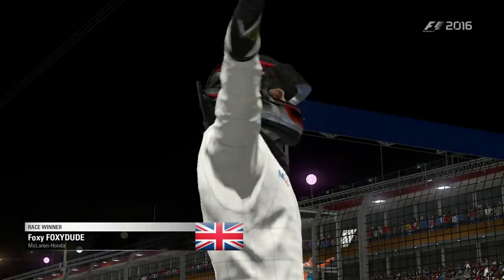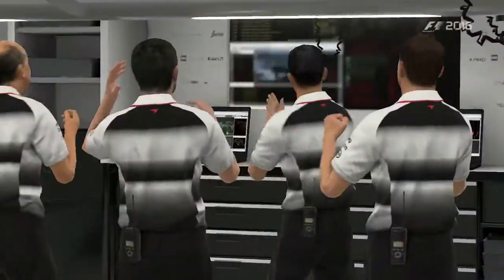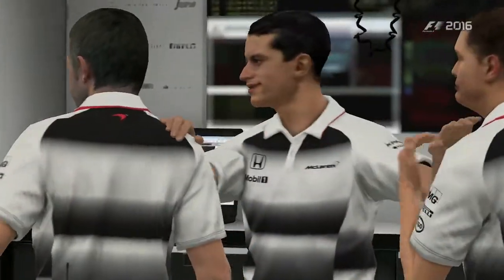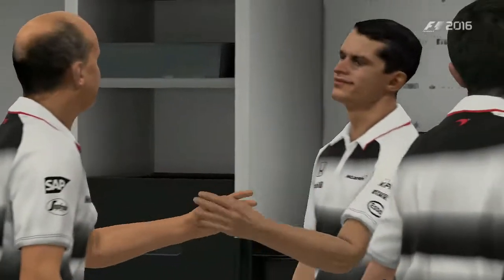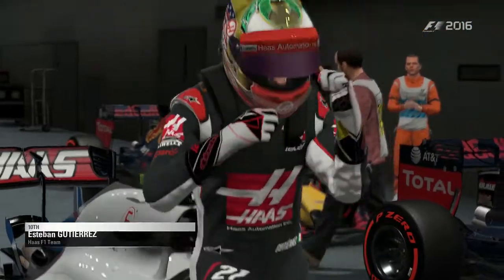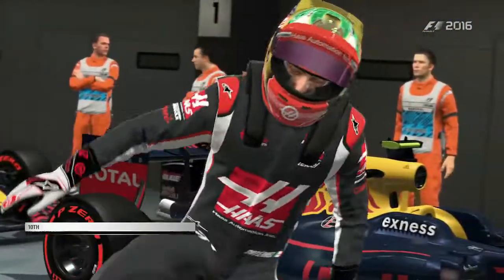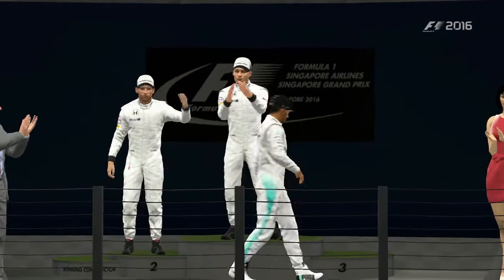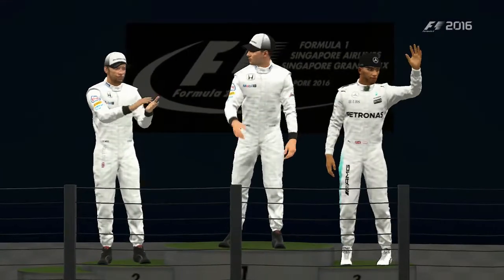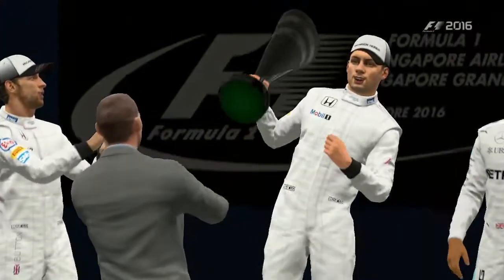There I am celebrating. That's back-to-back wins for myself. We won in Italy, and we've come back stronger in Singapore, and my teammate has come back stronger as well, and he's come through, and he's picked up a brilliant win for us. I can't believe what's just happened. I can't sink it in. We've just got a 1-2 for McLaren. Oh my god, that's amazing. There it is, guys, on the podium. Myself there celebrating. Jensen Button second, and McLaren 1-2. Hamilton picks up third place, the final podium spot.